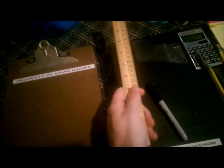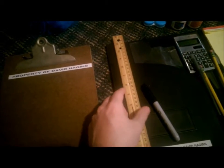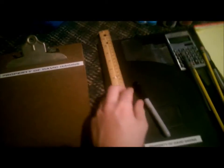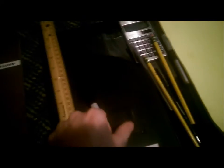Of course, a ruler, especially if you don't have electronic logs, you'll have paper logs, you'll need a ruler. I suggest having a small one, but I'm cheap. I have a long one. I'm not going to go and buy a small ruler when I already have one here at the house. Calculator should be already listed on your list of things to bring.